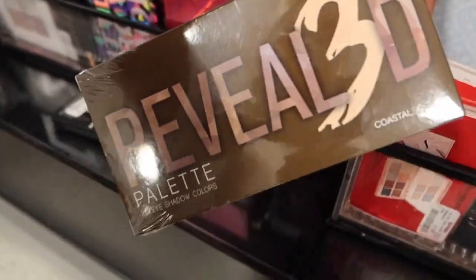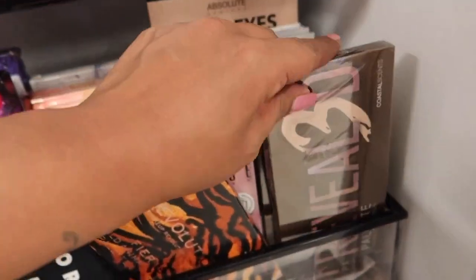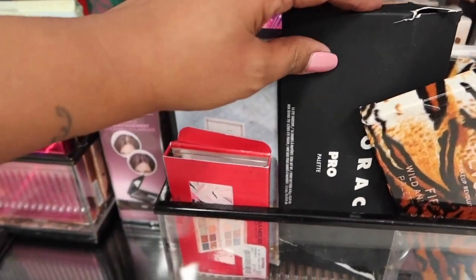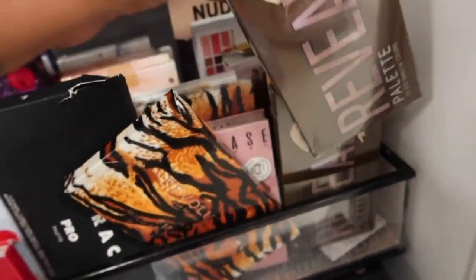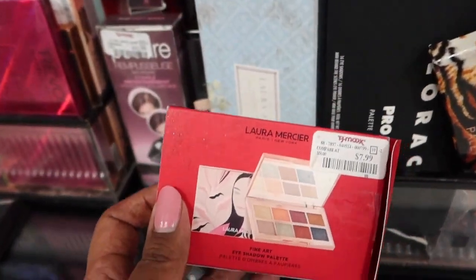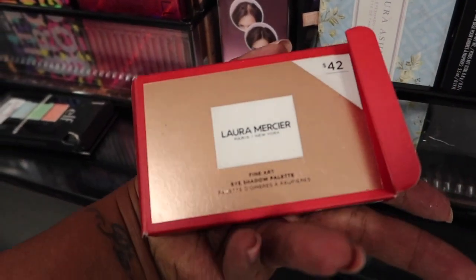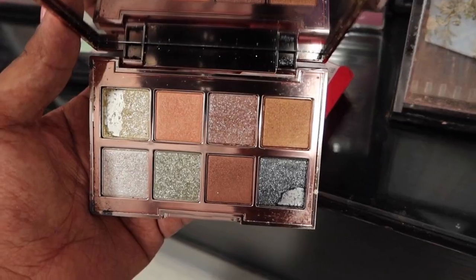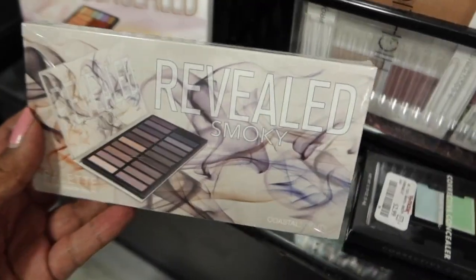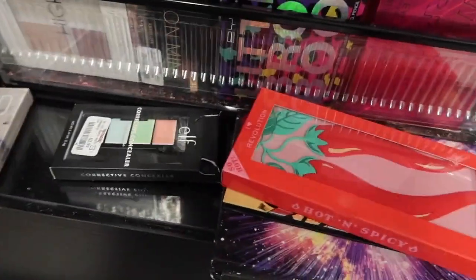We do have the Coastal Scents Revealed 3 here. If anybody is a BoxyCharm person, you will remember getting that years ago. They have the Lorac Pro. Let's see how much this one costs. This is $3.99. They have the Lorac Pro at this location. And we have a Laura Mercier palette for $7.99. This is the Fine Art eyeshadow palette. This eyeshadow palette is broken, but this is what she looks like. Very pretty. Okay, we have a Coastal Scents Revealed Smoky palette also for $3.99.